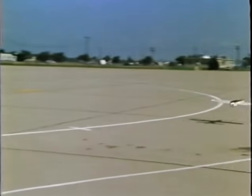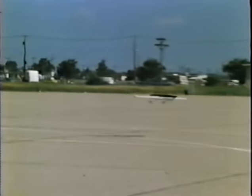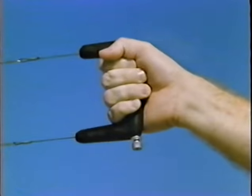Precision aerobatics, also called stunt, is one of the more popular events. In it, the pilot demonstrates his ability to perform with precision a set pattern of difficult maneuvers such as the reverse wingover, the hourglass, square horizontal eighths, the four-leaf clover, and others.